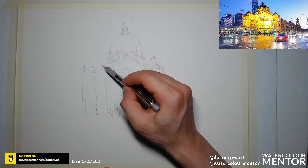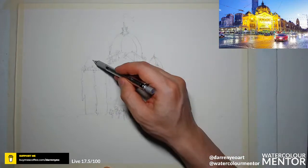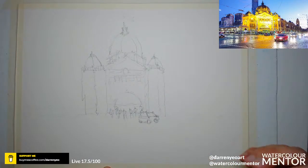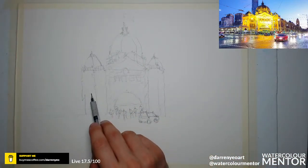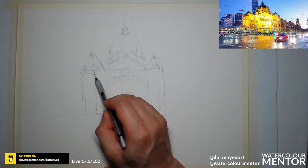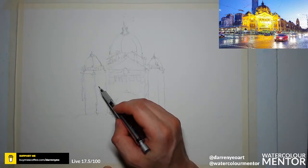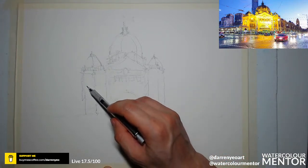The railing here is important. I'm going to get in a few more of these, like that, and some of these right sections too. There we go. Now, having a look at them, it looks slightly off, but I think the general idea is there, and later when you paint, this is when you can sort of figure it out along the way and correct bits and pieces.